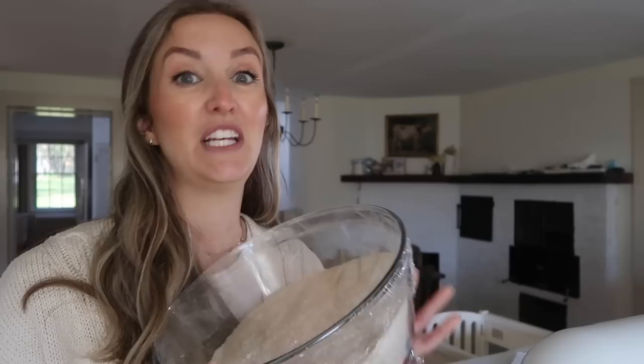So I already ground this up. I did it last night in case I had a chance to start the bread this morning before everybody was up, because that can be a little loud. I can also link my grain mill down below. I love my grain mill. It's one of my favorite kitchen appliances. So let's get started.